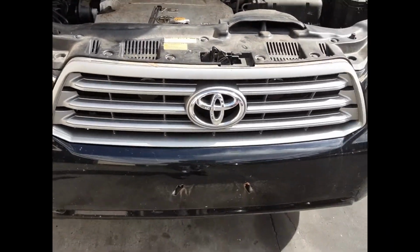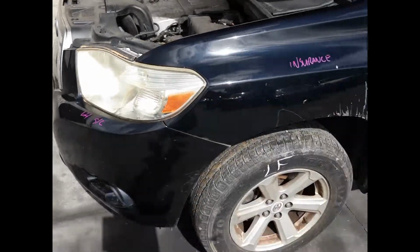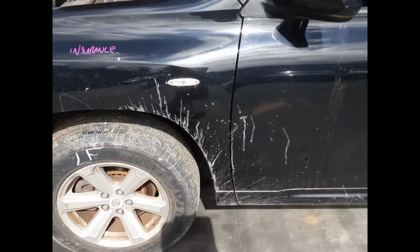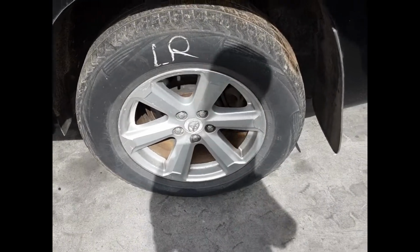We have the radiator grille, right hand headlight, left hand headlight, left guard appears to have no damage, bonnet appears to have no damage, left front 17-inch factory alloy mag with a good tyre. Both left-hand doors appear to have no damage. Left rear 17-inch factory alloy mag with a bald tyre.